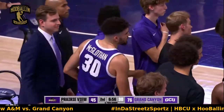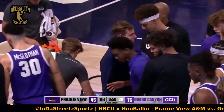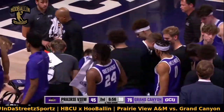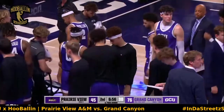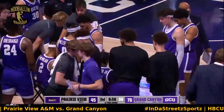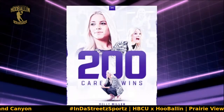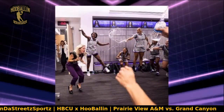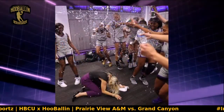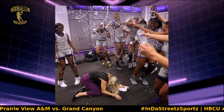Well, guys, we've talked about Drew going for his 20th win as the Lopes head coach tonight if the GCU team pulls off this victory. Last night, however, a great win for women's basketball as Molly Miller got her career win number 200. The head coach led her team to victory over Eastern Washington, 64-57 the final. And they celebrated her in a big way after.